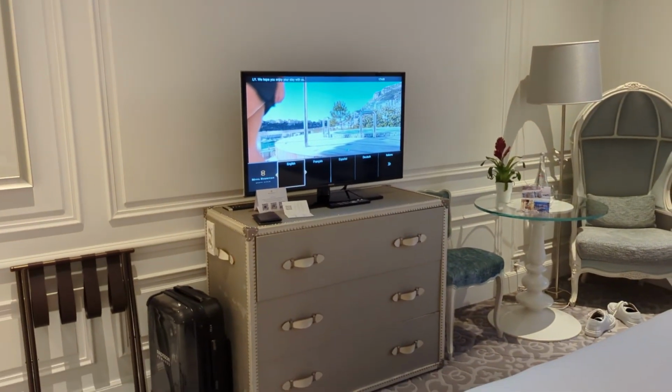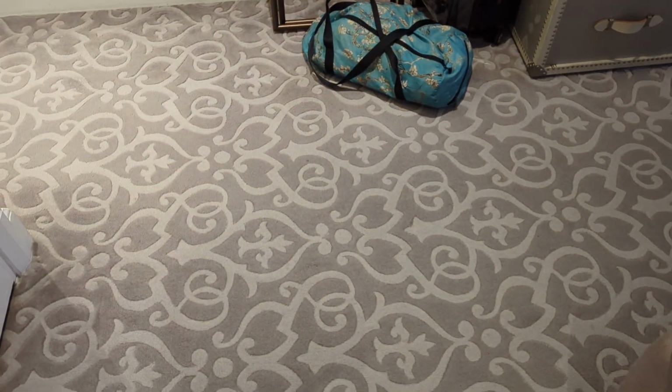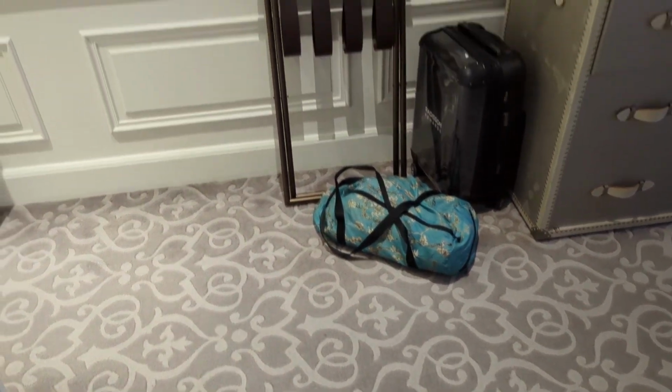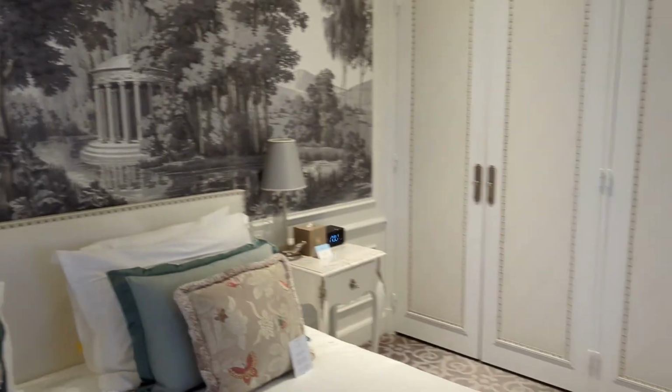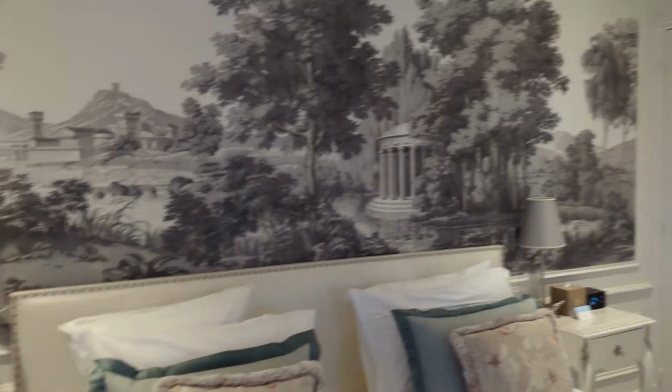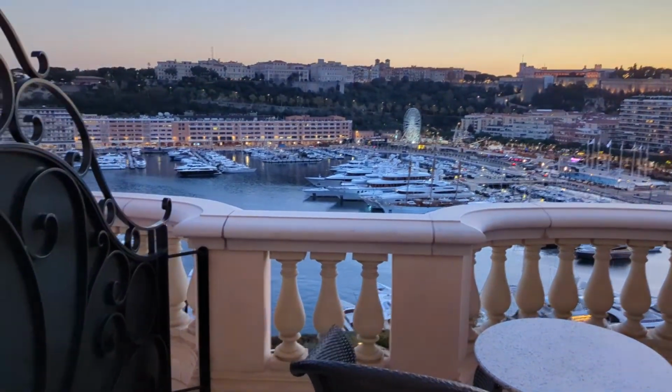There's your entertainment unit, some seating, very busy carpet pattern. Oh, and some nice ornate detailing there if you can make it out. I know the quality isn't very clear. And a little desk area. So very functional. There's also a really, really good spa here. Service is excellent. I've stayed here a few times. They do an incredible breakfast as well in a really ornate setting.